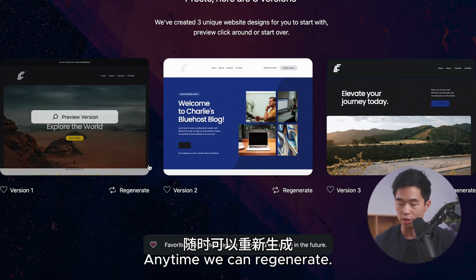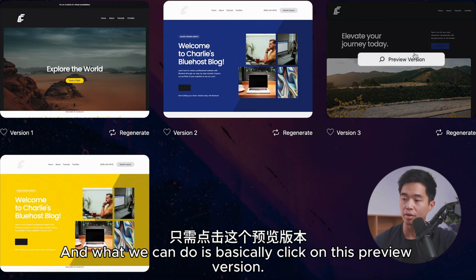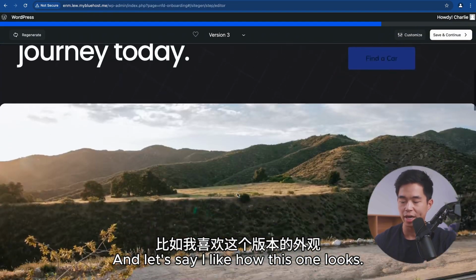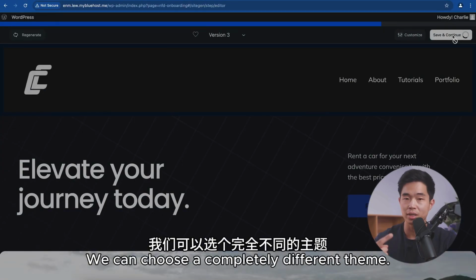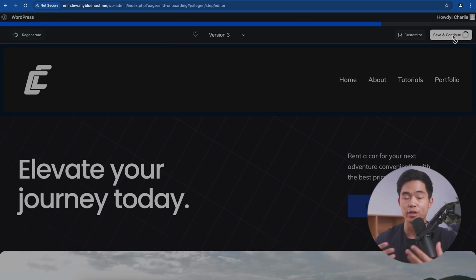At any time we can regenerate. So let's say I want to regenerate this one. And what we can do is basically click on this preview version. We can see it full size to see how it looks. And let's say I like how this one looks. I'm going to go ahead and click save and continue. And just know that we can change the theme at any point we want. We can choose a completely different theme. We can customize this theme, and we can just incorporate our own design elements into whatever we choose.